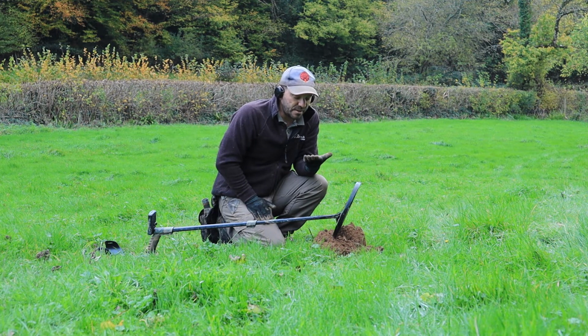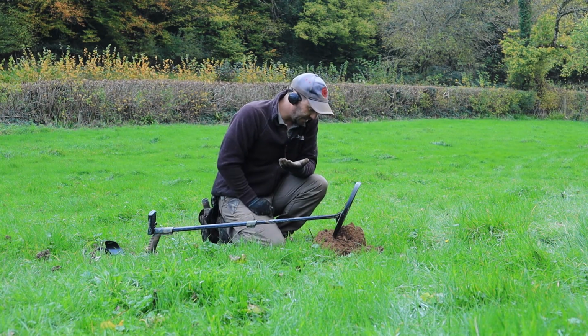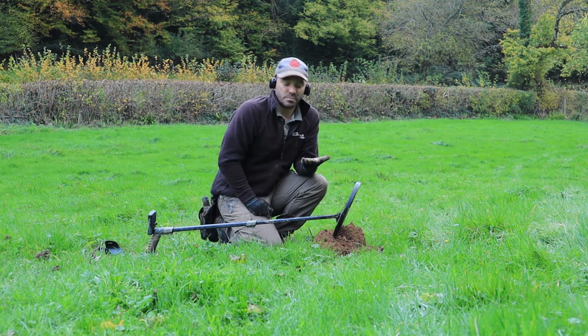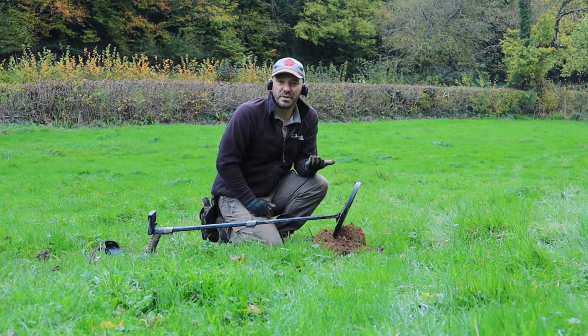And it does obviously mean that, you know, if we're looking to find things that potentially are this old, then they're going to be this deep. And that's easily 6 to 7 inches without a shadow of a doubt. So there we are, there's a buckle. We've got a few hours left. We're going to push on and hopefully we get something good.